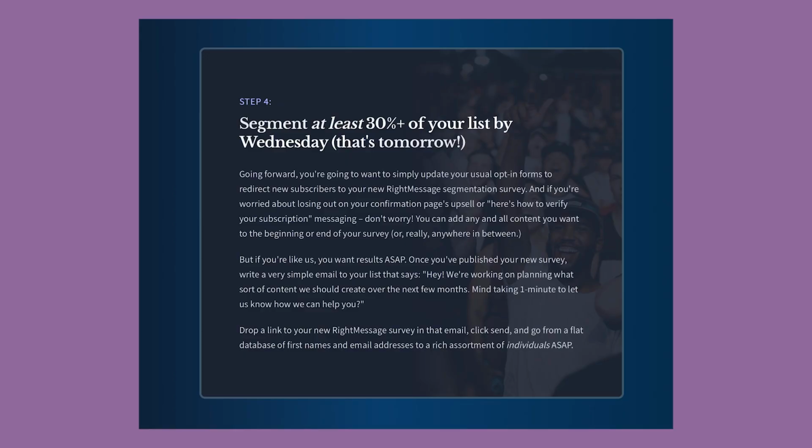I think I've spotted the first little piece of personalization on this page. I don't know if this counts, but it says right now it's Tuesday, and it says segment at least 30% of your list by Wednesday. That's tomorrow. And I was like, oh my God, Wednesday is tomorrow. That's a funny thing about that.